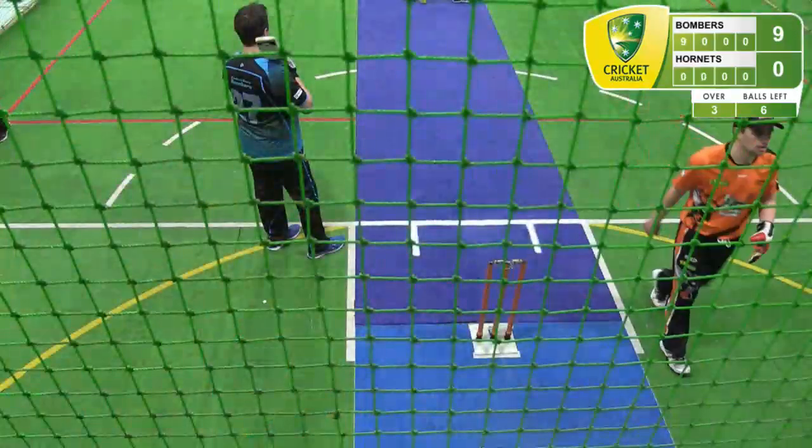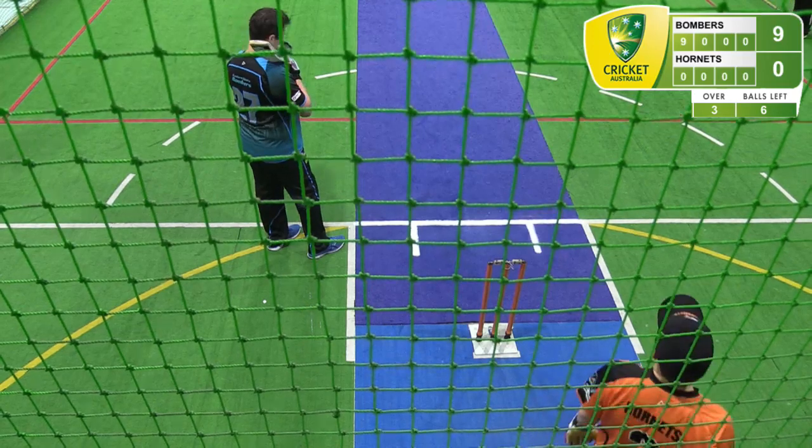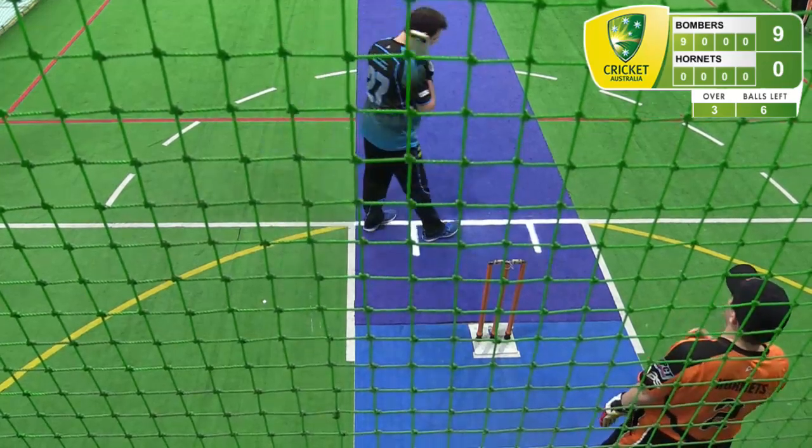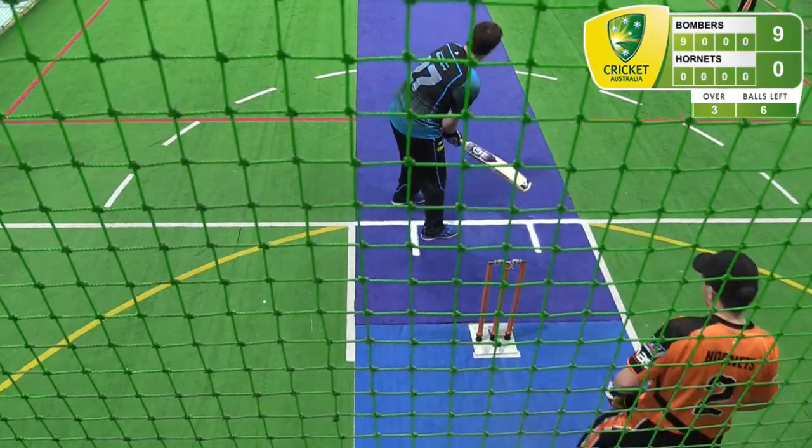Now in indoor, does that mean that we'll see Rowan Shelton come back on again? That's the rules. You don't have to bowl it like that. You can bowl whoever you want. Obviously you've got to bowl the 2 overs per innings. But they can certainly mix up who they bowl to each partnership. Yep. So we do have a change of bowler.